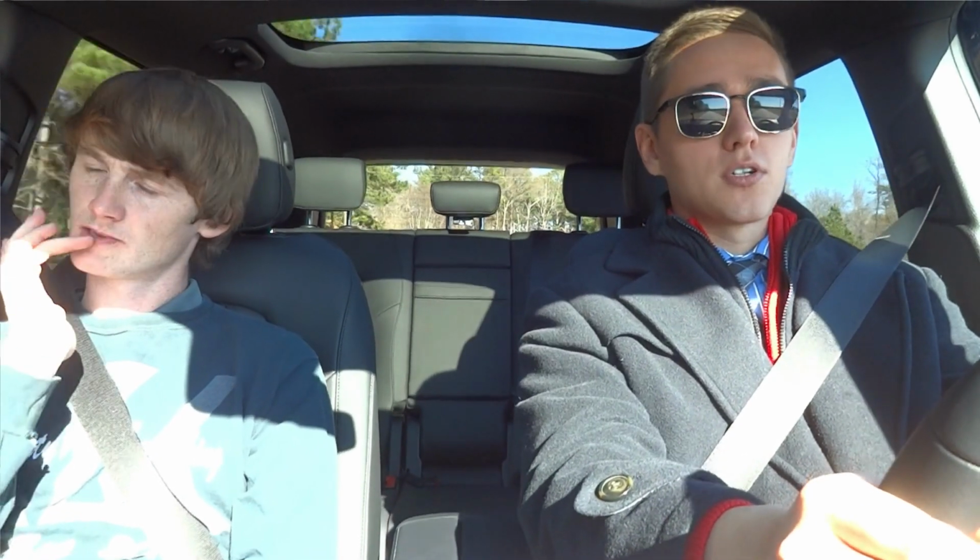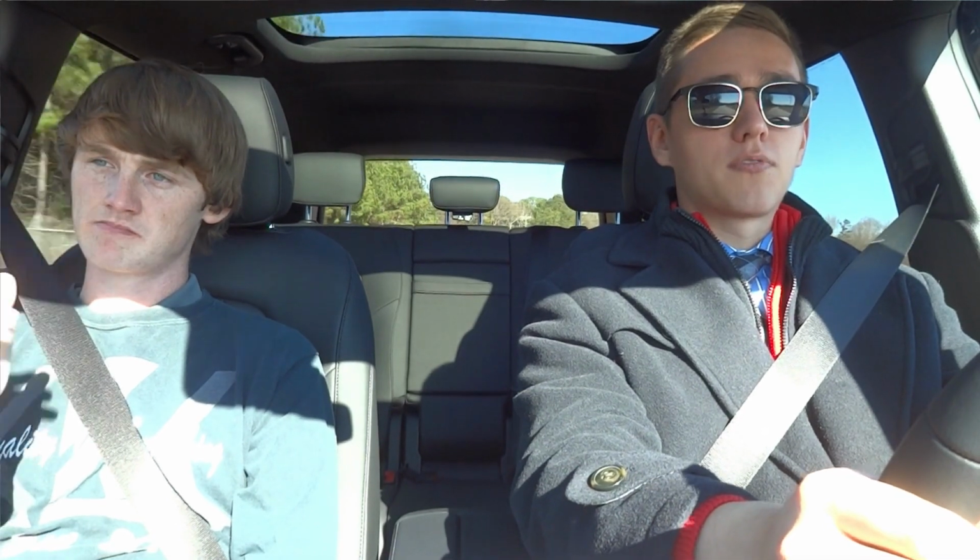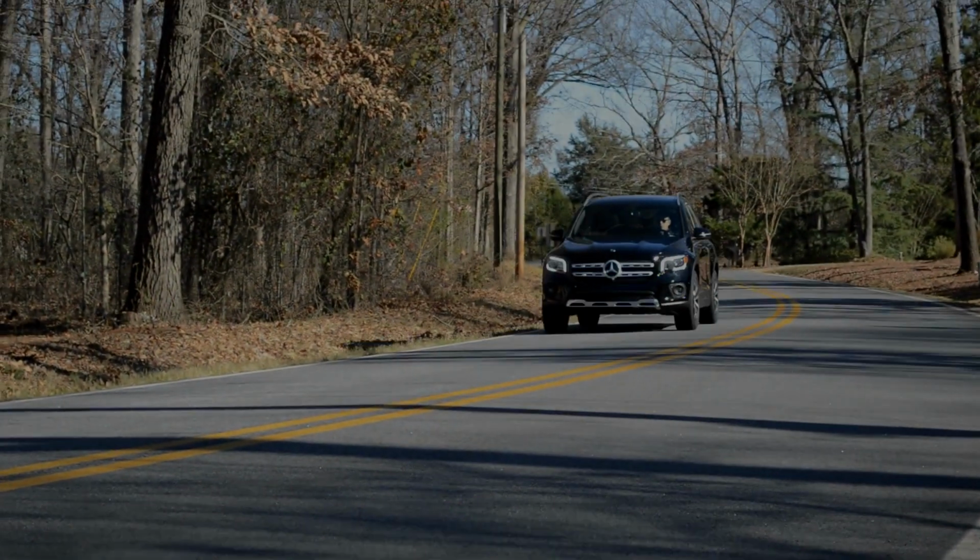And then the 4MATIC version, just $2 extra grand, and you get the all-wheel drive version, which is going to make this even better, because this one we're driving is the front-wheel drive, and it's nice, but I just think that the 4MATIC would be even that little bit nicer. Get the 4MATIC if you need it. So yes, overall I really do like this vehicle, and I would recommend it pretty much to anyone.